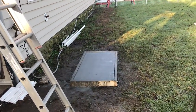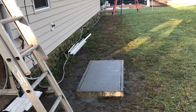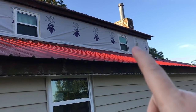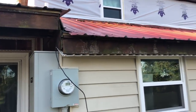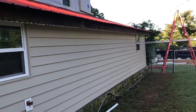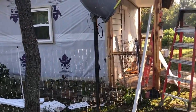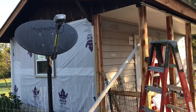Okay, here is the concrete pad for the generator. That's about the size it's going to be. Let me show you what happened yesterday. They completely wrapped the upstairs and they covered the AC, HVAC cords. They still have all the trim work here to do. They wrapped the side of the shop. And they also started the siding over here.